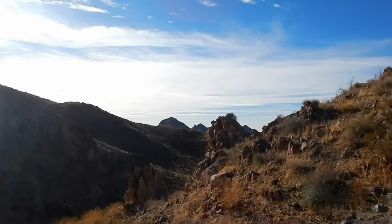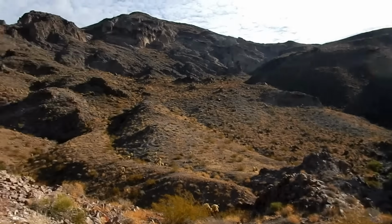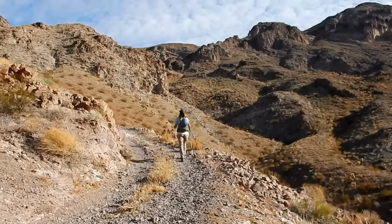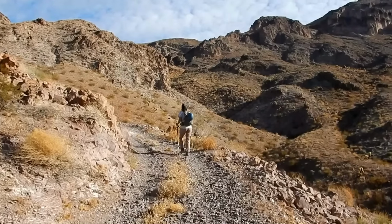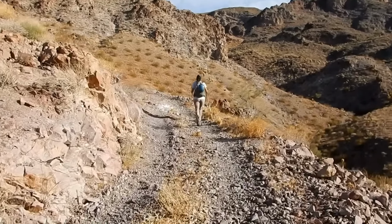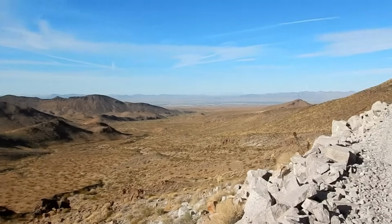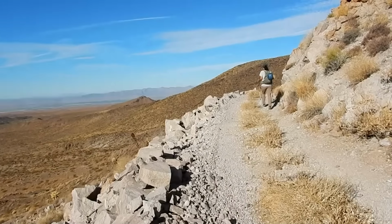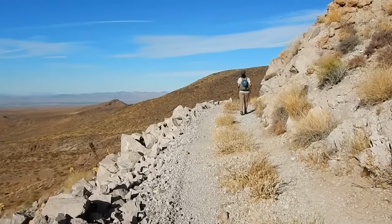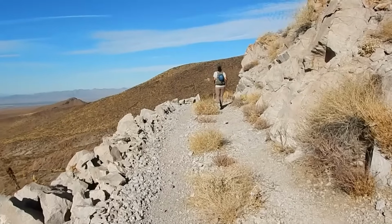Very scenic up here. Rugged though. Very rugged. That's the drainage we came up. The road's mellowed out a little bit now. It's pretty nice actually. We like to hike anyway, so get a little exercise.